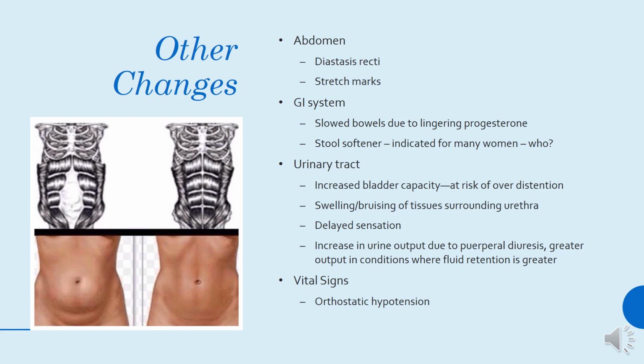In the urinary tract, there is an increase in bladder capacity after delivery, and so there's a risk of overdistension. Part of that contributes because of that increased capacity, but also the swelling or bruising of tissues surrounding the urethra as a result of delivery. So there can be some delayed sensation or lack of sensation that the bladder is full. So making sure that that's being monitored so that the impact on uterine involution is not impacted.